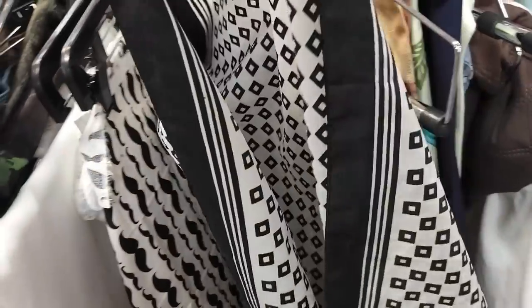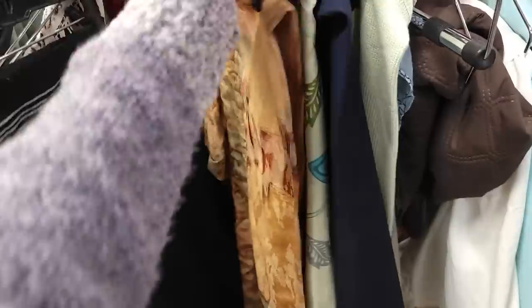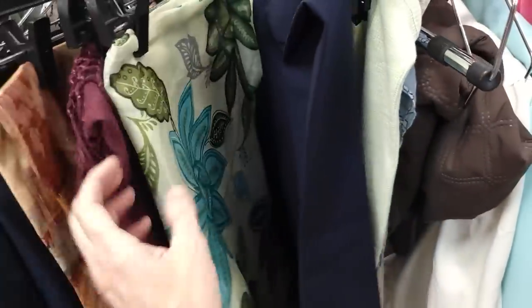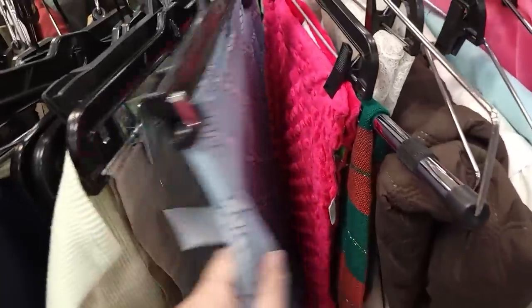Not as nice as the Hermes. See, I'm gonna learn to say that right. But yeah, this section is definitely worth giving a little scouring to.